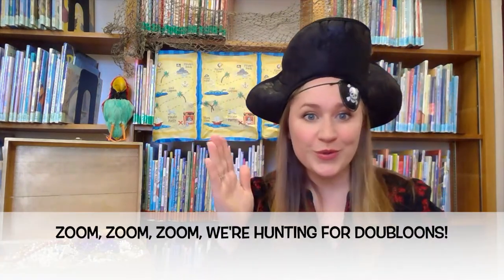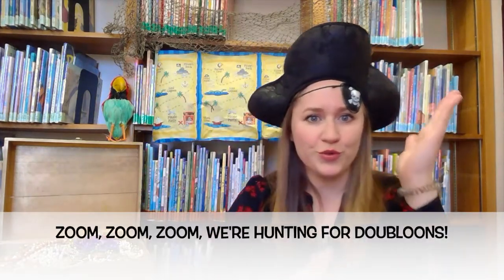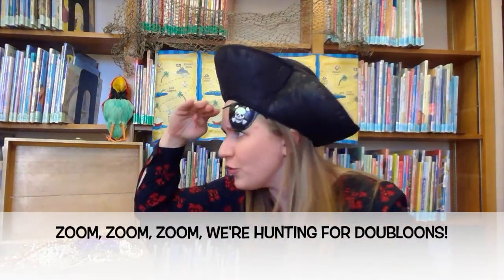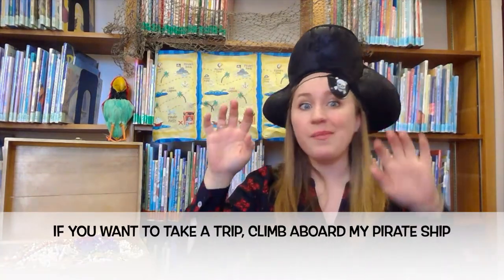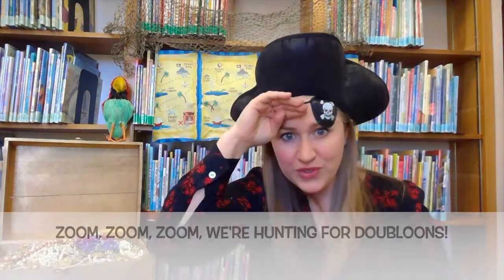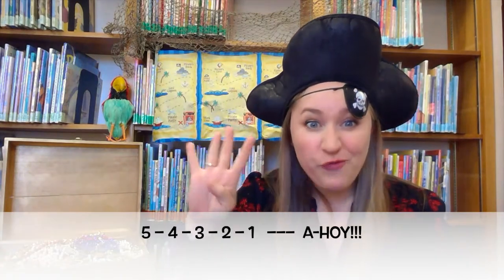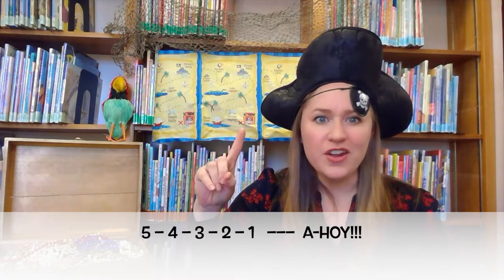Zoom, zoom, zoom, we're hunting for doubloons. If you want to take a trip, climb aboard my pirate ship. Zoom, zoom, zoom, we're hunting for doubloons. 5, 4, 3, 2, 1, ahoy!